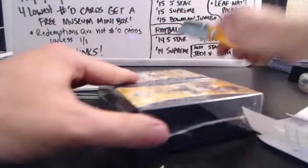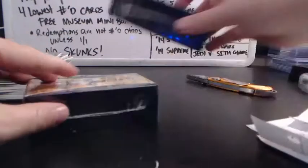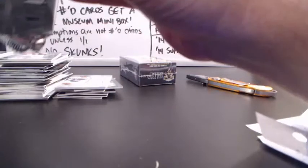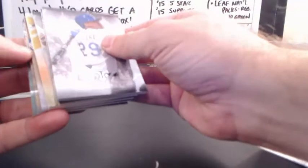All right, last two packs, guys. This is a thicker pack. Maybe we got something good in here. Oh, we got a thick card in the middle there. Gold.